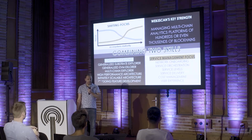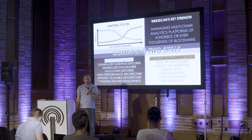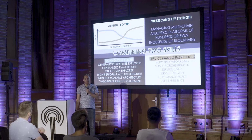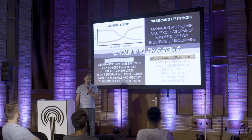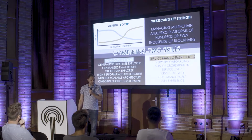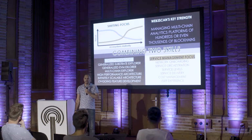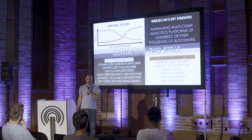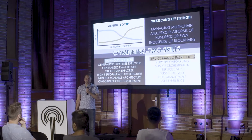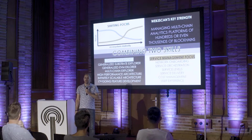I think Polkadot technology has come quite a long way. We're at the point where any day now, the Kusama network will launch. We have spent the past year developing the technology for our Substrate Explorer, our EVM Explorers and a multi-chain Explorer. We have built a high-performance architecture.